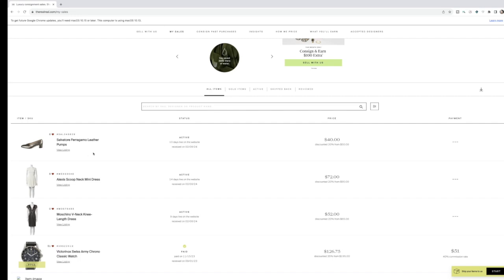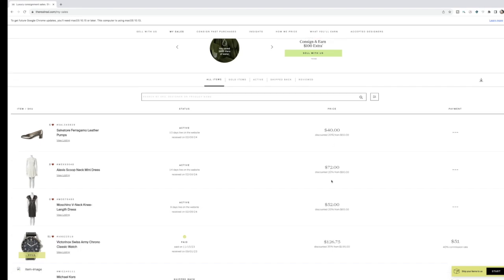I don't even remember where I bought them originally, to be honest with you, but I definitely just want these gone. I don't care. But as you can see, they priced them originally at $50. Discounted by 20% after 10 days on the website, and $40. If they sell at that price, I will receive $8, which is probably about what I spent on them, I'm assuming, so I will just be recouping my money. I'm actually going to be losing money on these next two, which is frustrating.